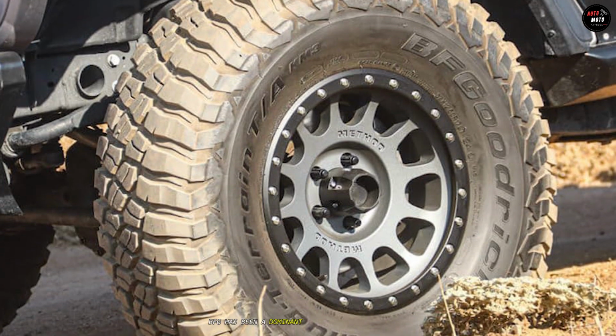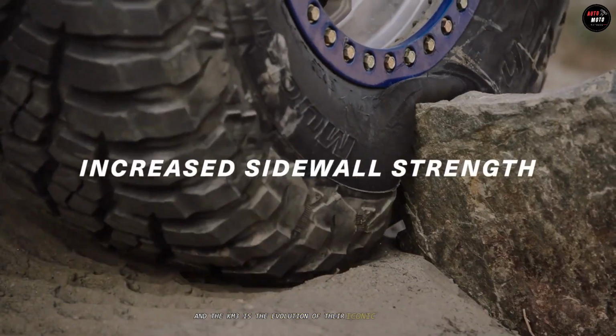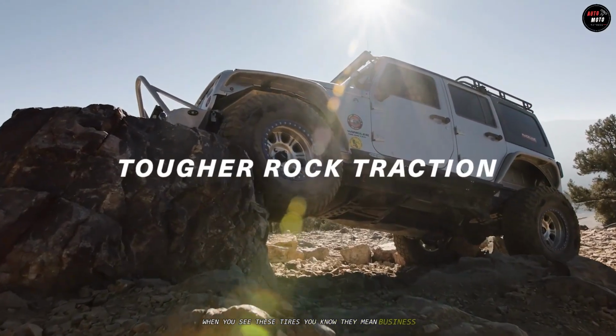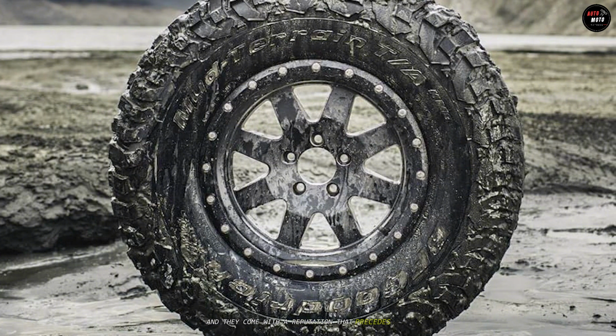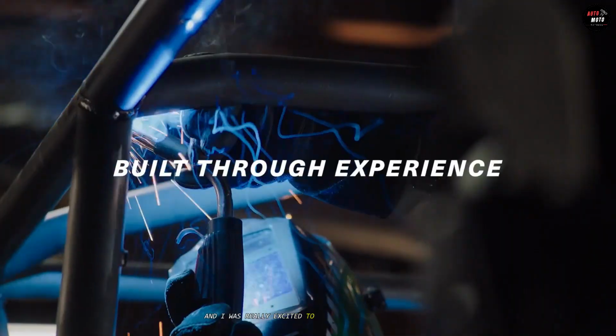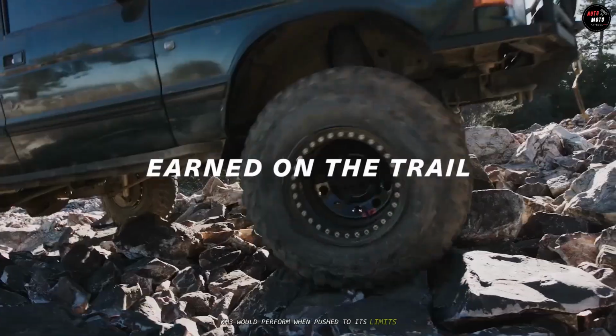BFG has been a dominant name in tires for decades, and the KM3 is the evolution of their iconic Mud-Terrain line. When you see these tires, you know they mean business. They have a classic, aggressive look, and they come with a reputation that precedes them. I've run BFG tires in the past, and I was really excited to see how the latest and greatest KM3 would perform when pushed to its limits.